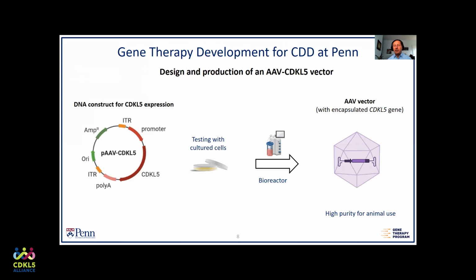Gene therapy, in our case, relies on viral delivery to the animals or ultimately to the humans. We're using here an adeno-associated viral vector. This viral vector only contains the capsid, which is the outside structure of the adeno-associated virus, and is void of any of the other pathogenic genetic material. The CDKL5 gene now will be encapsulated in this AAV vector, and the AAV vector will be used to transfer the CDKL5 gene into the organism, the cell, and ultimately the nucleus to allow for the processes of CDKL5 protein transcription. It is important that those CDKL5 vectors are produced correctly and reliably using a bioreactor, and that they're highly purified, so that they're suitable for animal use.